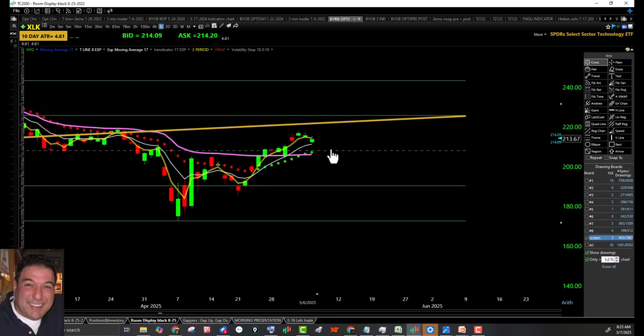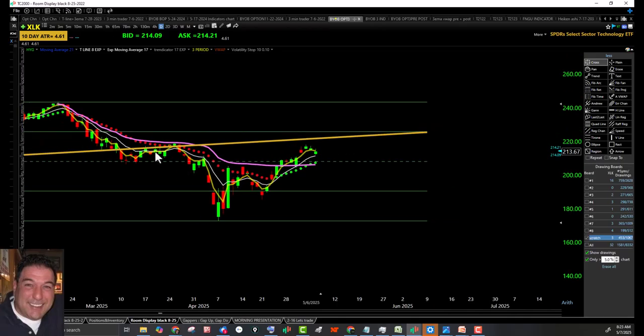All right, looking leaner and meaner up here in quadrant 3. Still underneath the backside of this uptrend line right there. But XLK making higher lows and higher highs. That's an uptrend and just neutral right through this zone right here. Not in the upper third, not in the lower third. Let's take a look at XLF.